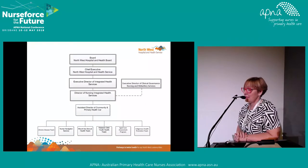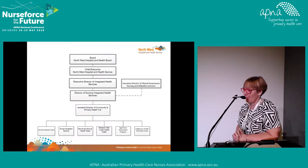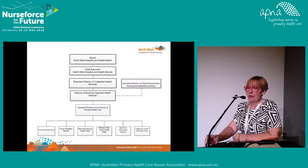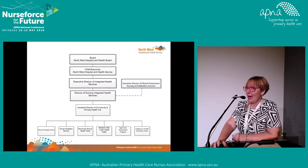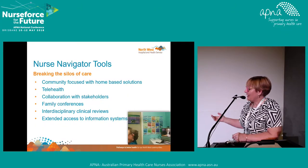This is where our team sits. So we sit under the role that I'm acting in at the moment, the Assistant Director of Nursing in Community and Primary Healthcare. And we sit alongside the chronic disease team, and that's one of the big areas we're working with, and the rest of the team, to cut down those silos. We're going to be rolling out a new model of care with our Aboriginal Torres Strait Islander funding that will see us decreasing the siloed funding and having an integrated approach, which is going to be really exciting for 2019. And I'm handing over to Kea now.